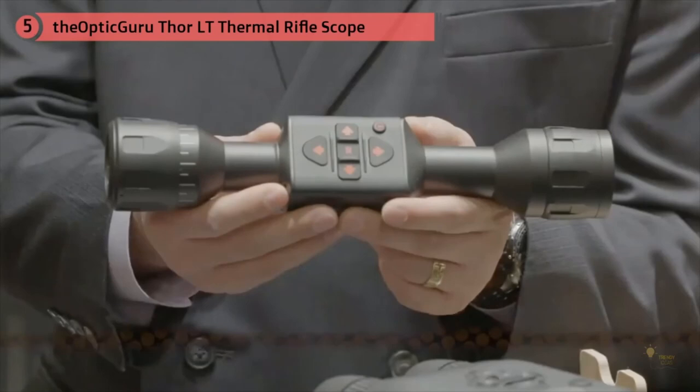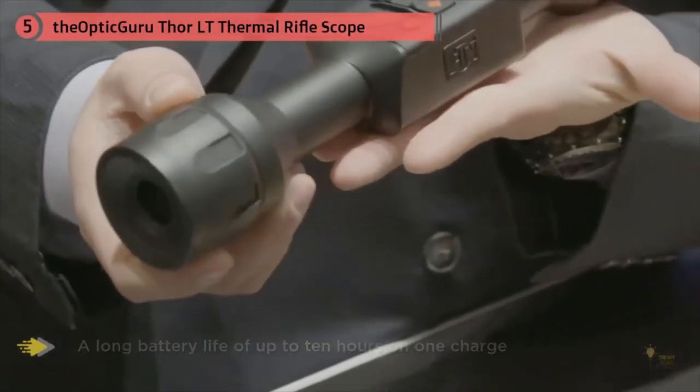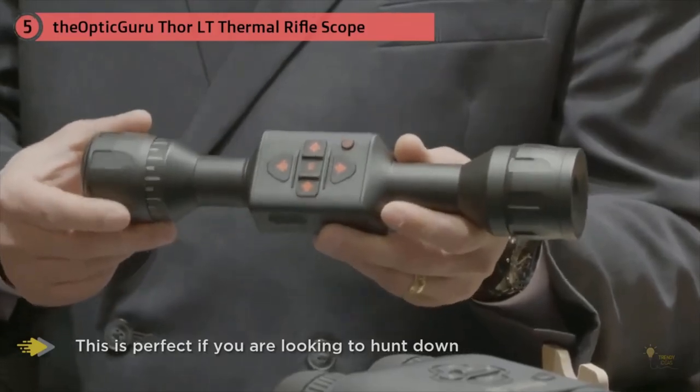Of course, this scope will also provide you with a long battery life of up to 10 hours on one charge. This is perfect if you're looking to hunt down coyotes, hogs, and some vermin. You have property and livestock to protect.